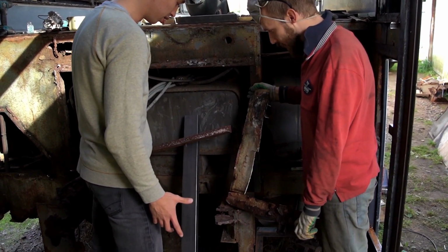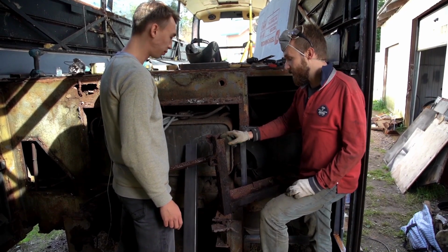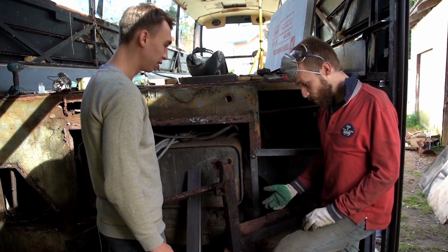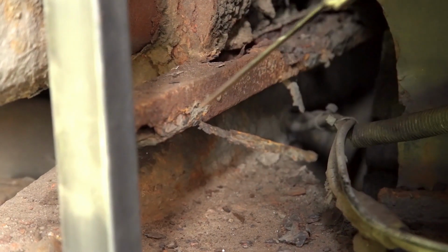Okay, so this here is the bus frame, while this was tacked onto the frame. From the looks of it, I'd say it's a DIY job, dude. You really shouldn't be seeing this on a vehicle that was made in 1991, man. So either that or they didn't do a good job rust-proofing it. You know what I think?